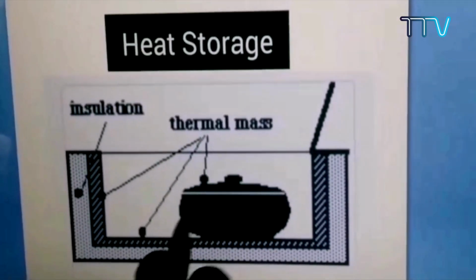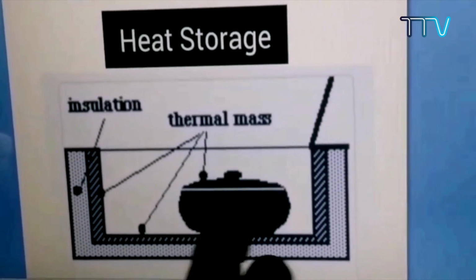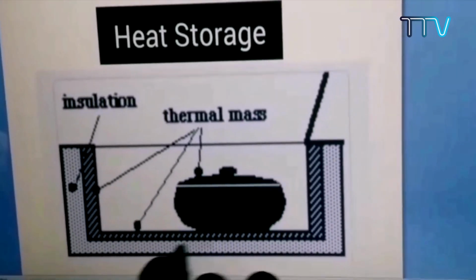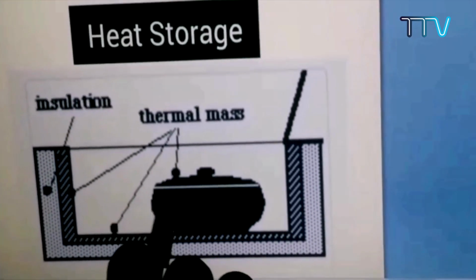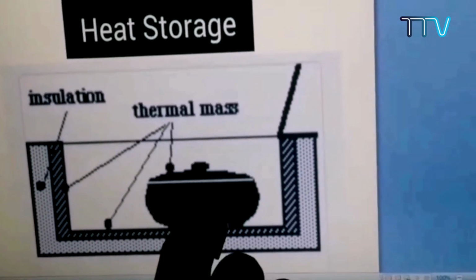Third, heat storage. As the density and weight of the materials within the solar box cooker increase, the capacity of the box to hold heat increases. Therefore, it takes longer time to heat up. These dense materials charged with heat will radiate the heat within the box, keeping it warm for a long period.